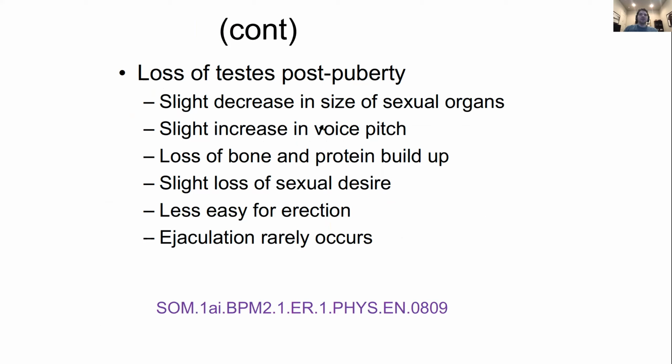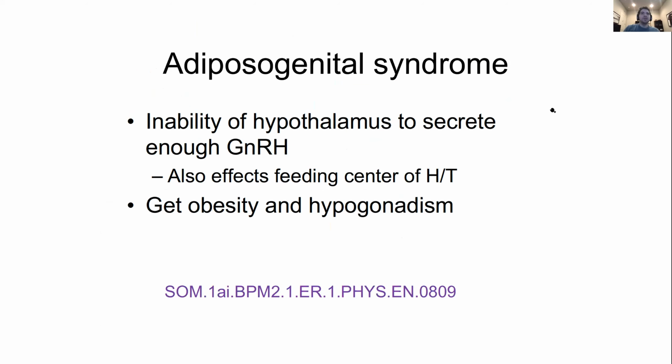Now, post-puberty, these are what you would expect. You would get decreased size of the sexual organs. The pitch might go up, so the voice isn't as deep. And then loss of libido, and ejaculation rarely occurs. So that's more prototypical of what you would think. This is not talked about long. I seem to remember having a question on it. I'm not 100% sure, so just keep this in mind.